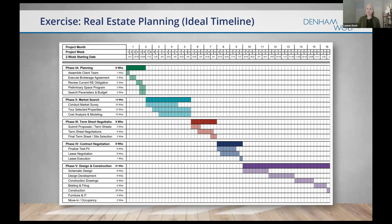Once you have agreed business terms and you've selected your site, then you're going to move on to either your lease negotiation or your contract negotiation, depending on whether you are leasing space or looking to purchase space. And then design and construction. If you've ever undertaken a construction project, you know keeping things on schedule and on budget can be a challenge. So this is a point where you really don't want to shortchange yourself. Make sure you're really giving yourself room for contingencies.